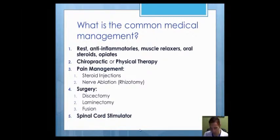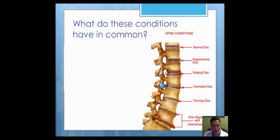Okay, so let's get to it then with these common conditions. What I want you to see here, and we're not going to spend a lot of time on this, is the spine over here. At each level of the spine, they're illustrating different types of disc conditions. At the top you have a normal disc, which is nice and even. It has normal disc height. The bone has a nice, even, smooth shape to it. This is what we want to see in a normal spine.